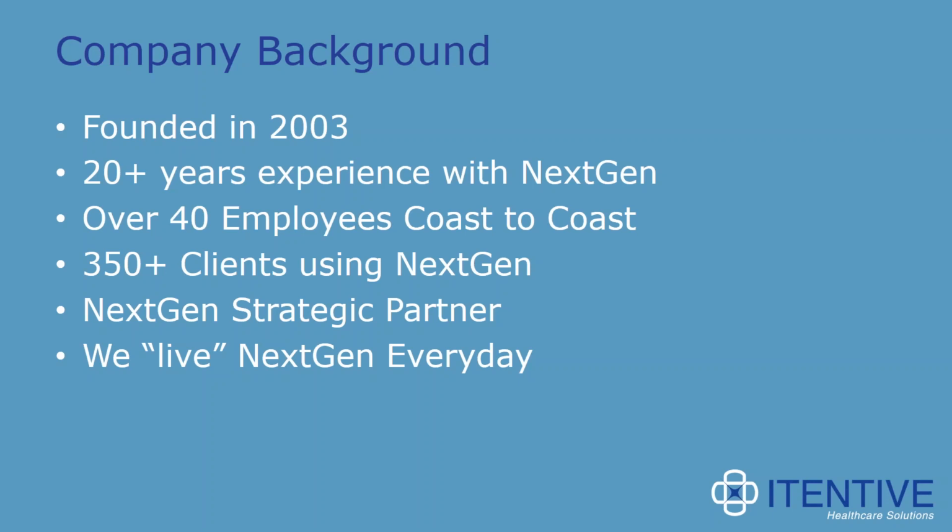And you probably take the 2003 into 20 years and they do not add up. The reason for that is Itentive started out as the IT department for a medical organization. Back in the late 90s and early 2000s, when the business mantra was focus on what you do best and outsource the rest, the medical organization was going to outsource the IT group. And leaders of the IT group said, well, if you want to do that, what we'd like to do is form our own company and provide services back to you. So they agreed to do that. And as I mentioned, from that point forward, we've worked with over 350, 400 clients that use NextGen. And we have become a strategic partner with NextGen in that time frame as well.